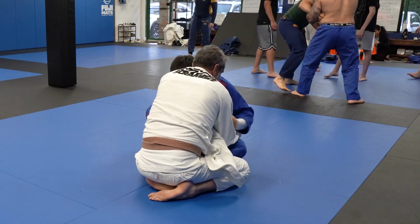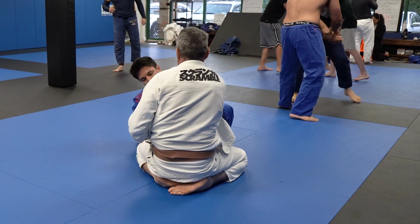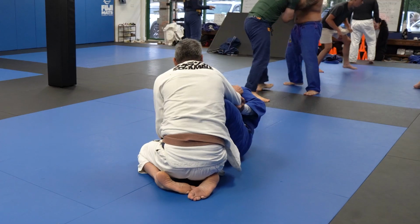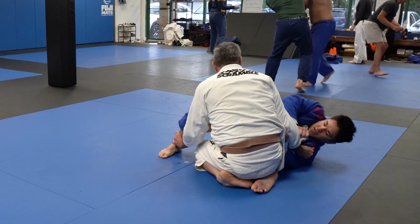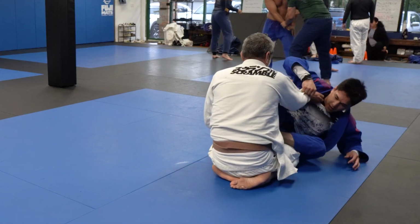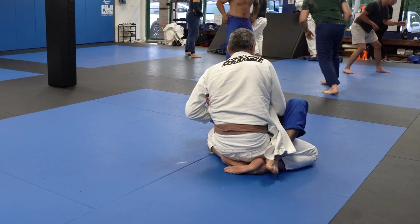So here I'm pressuring him a little bit. I'm giving him a little guard pass. He's trying to play butterfly guard. As you can see, look, I'm just scooching to the side. I don't know if that's a word. It's almost like I'm trying to sneak by.